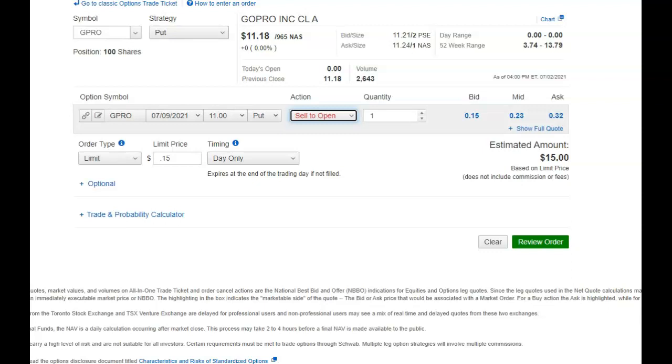So again, as always, read this. GoPro, expiration the 9th. We decided on the $11 strike price. It will be a put option. Sell to open, quantity of 1. The bid is currently at 0.15. It's gone up a little bit, so I'm just going to go ahead and leave the limit at 0.15, and we'll check and make sure that this gets executed. So we'll review and submit this one.